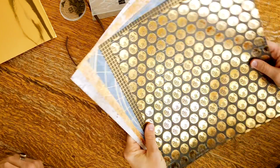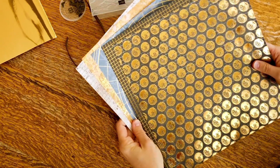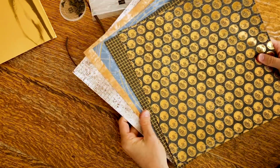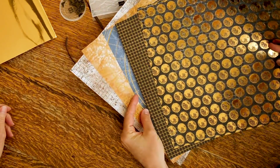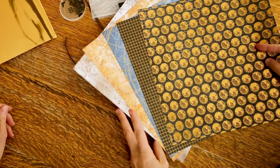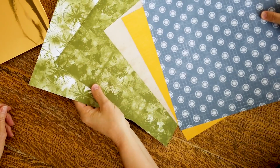This is a really pretty, foiled look. I'm missing one of the sheets, I don't know where it went, but I just wanted to show you. Can you see the shimmer on the foil pieces? So this is the specialty side. And then here's some of the color, more collage-type sides.